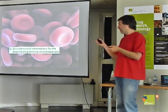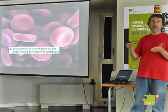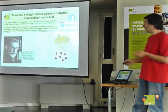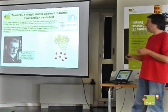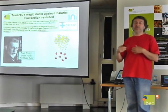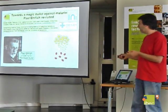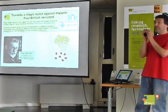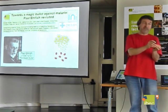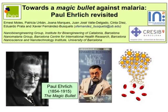applied work, and we started to look for methods for the targeted delivery of antimalarial drugs. And here, the idea is not ours. It was Paul Ehrlich, more than 100 years ago, who first defined the concept of magic bullet, in the sense of something that you could direct specifically to your target cell or tissue and not to the cell or tissue next door. And in that way, you could have a very high efficacy of drugs.